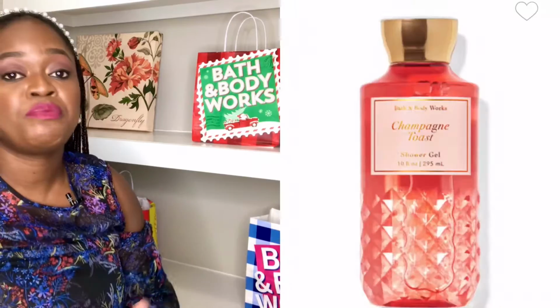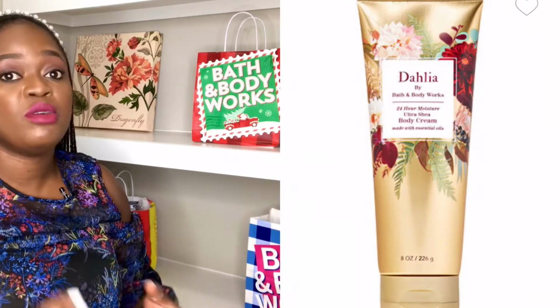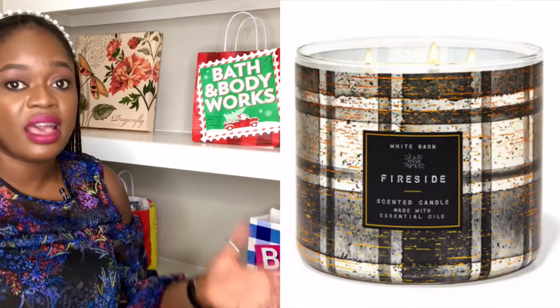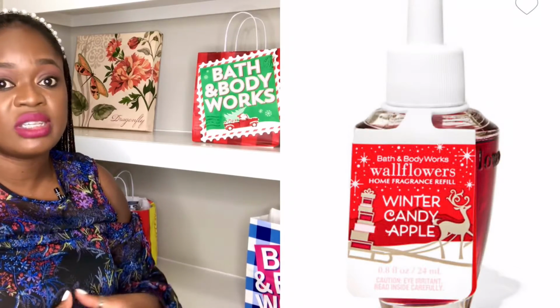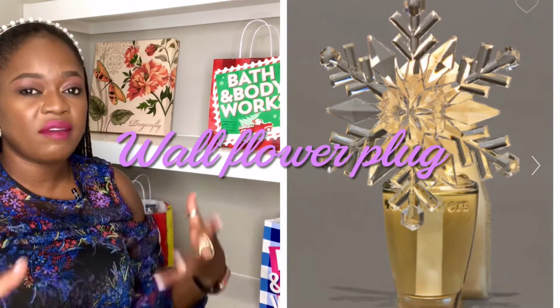I constantly shop at Bath and Body Works. Some of my favorite essentials are the bath gel, the body scrub, which is like my number one, the hand cream, the body mist, and the scented candles. I also got some wall perfume, the wall scents, and of course the wall scent holder. What's that called? Yeah, I have that as well. Those are the things that I gravitate towards.